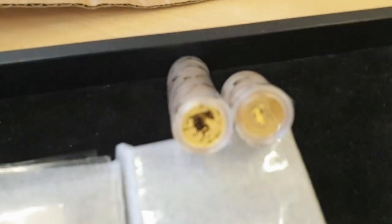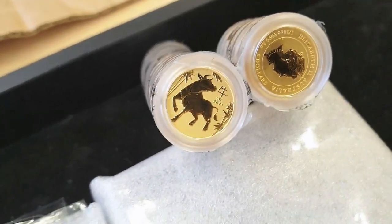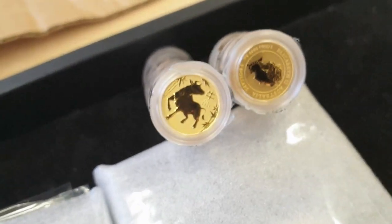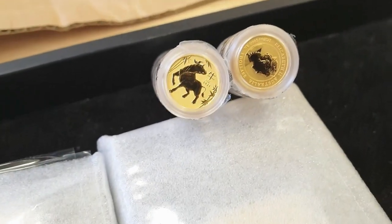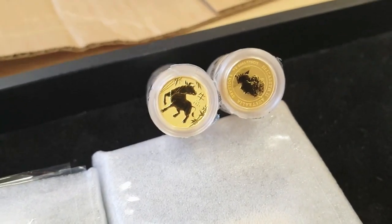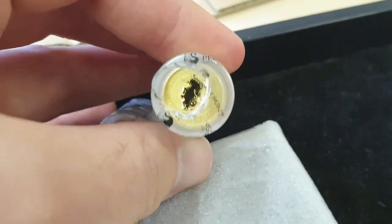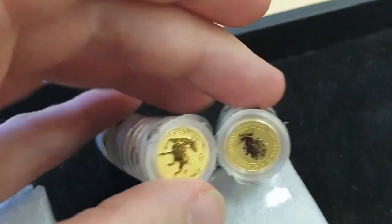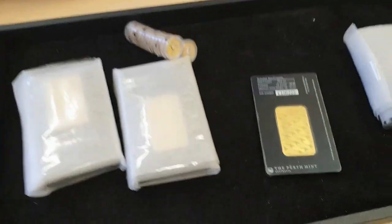So we've got about 100 of the 1/10ths turn up. Oh, 1/10th ounce, sorry. This is a 1/10th. That's a 1/20th. What are we looking at here in the camera? 1/20th ox. We've also got some 1/10ths come in, but look at this pile here. Fantastic, they're not all the same. How about just in the back? Great. So some 1/20th gold oxen, and lots of 50-gram bars.